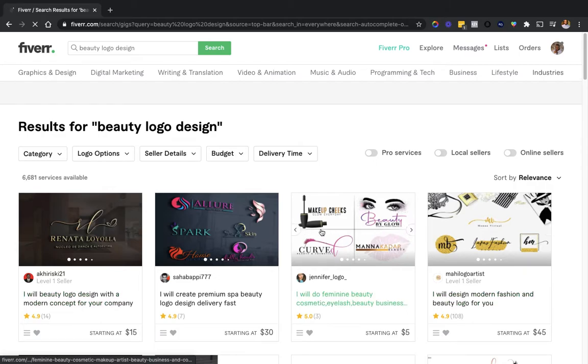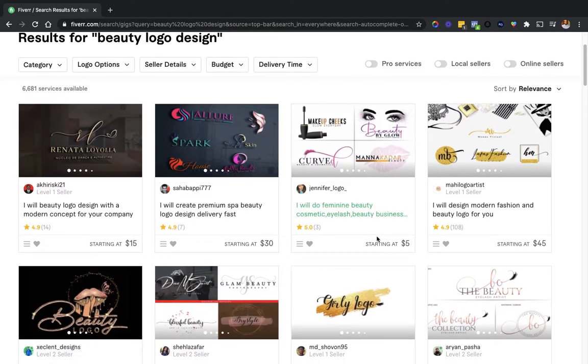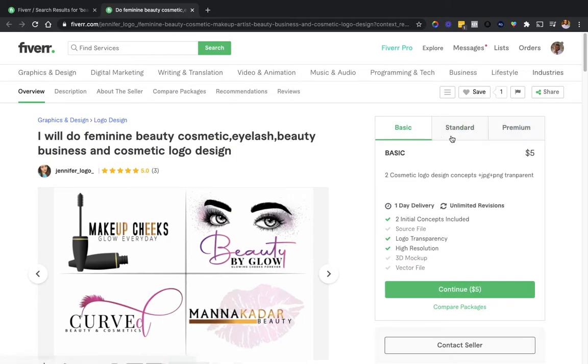So if you got one for the makeup, it could be about hair, it can be about whatever you want it to be. And look at these logos. Now they say starting at $5, but a lot of times it'll say starting at $5, and then it'll have a standard and a premium, and they got the basic.